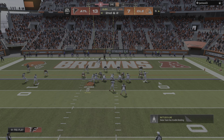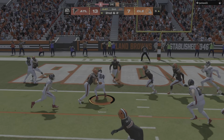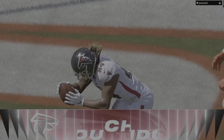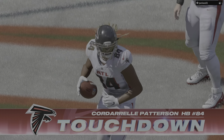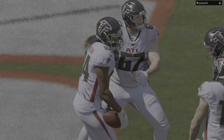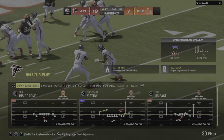Now they send a man in motion right. A shotgun handoff to Patterson. And he gets in. Touchdown, Atlanta. Cordero Patterson. A 5-yard touchdown run. And the Falcons take the opening kickoff of the third quarter and drive right down the field to extend their lead.